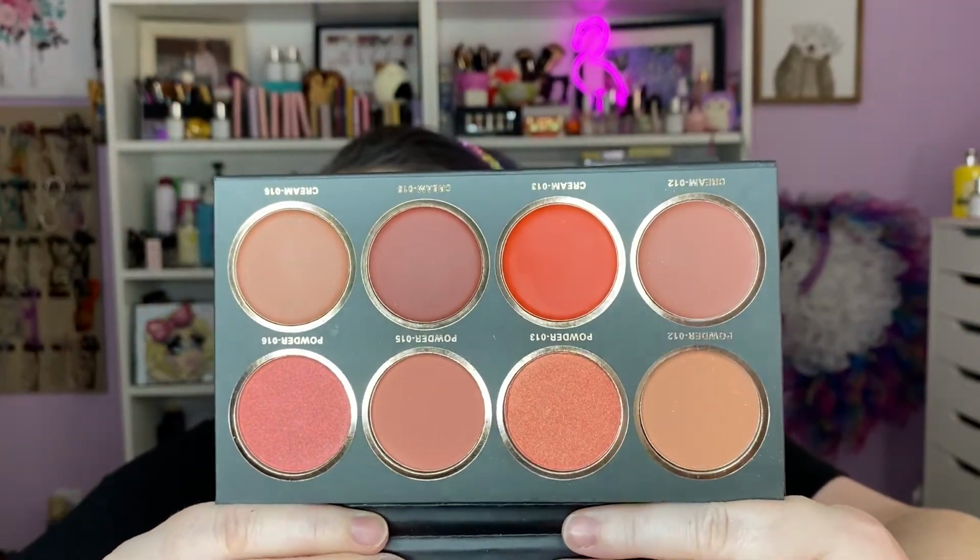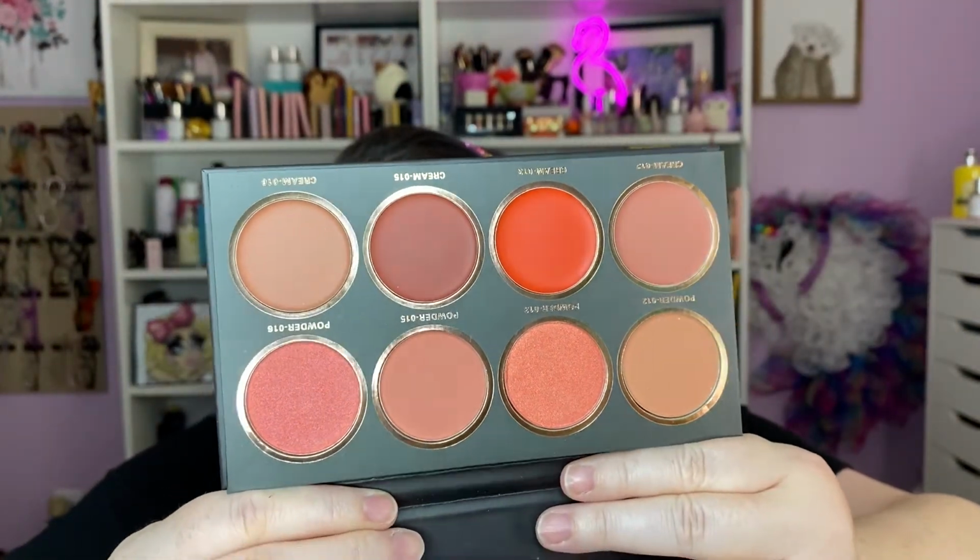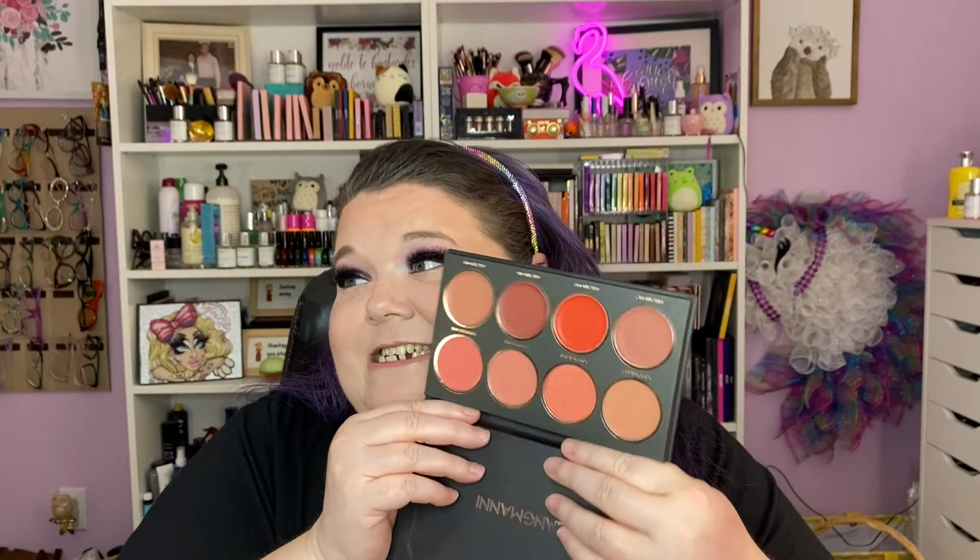And so I say to you, isn't that cool? So I'm excited to try that. I love a cream blush and I love a powder blush. So let's use them together. Yes, though it'll get dirty and gross, but who cares? It's our lives. We live it.